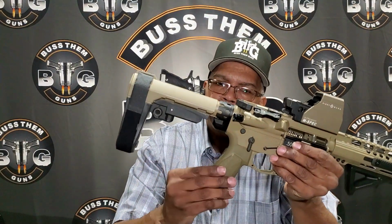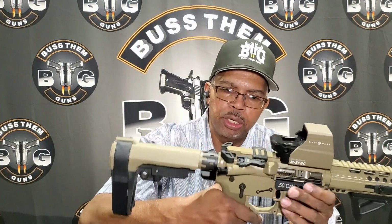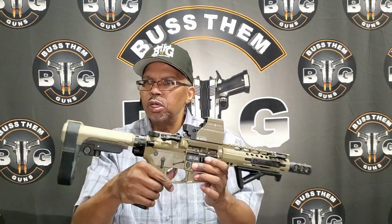I added this on here. This is the Strike Industries grip. It's got texture on there. This is a real nice grip. Got the little pocket on the bottom if you do want to store something. I got it for the texture. So that's a nice addition there. And that's pretty much it. No frills on this bad boy.